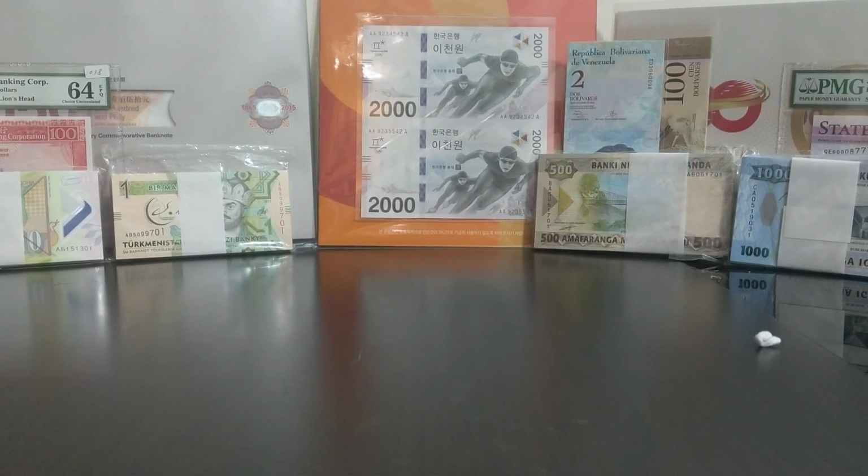Now, by the way, that is not a commemorative note. It might look like it is obviously commemorating something, but it's not actually a commemorative banknote. It is just a legal tender banknote.